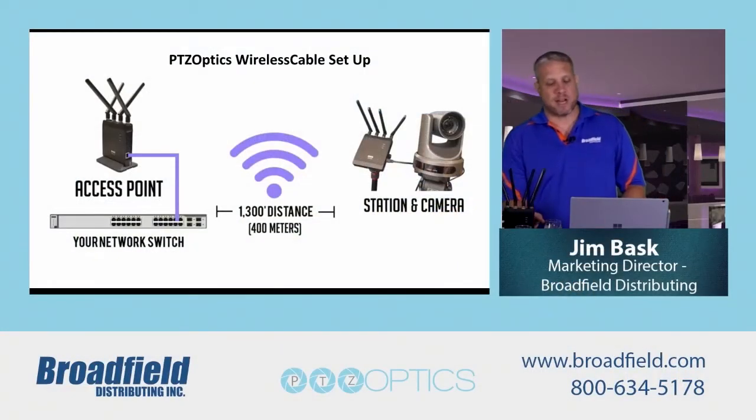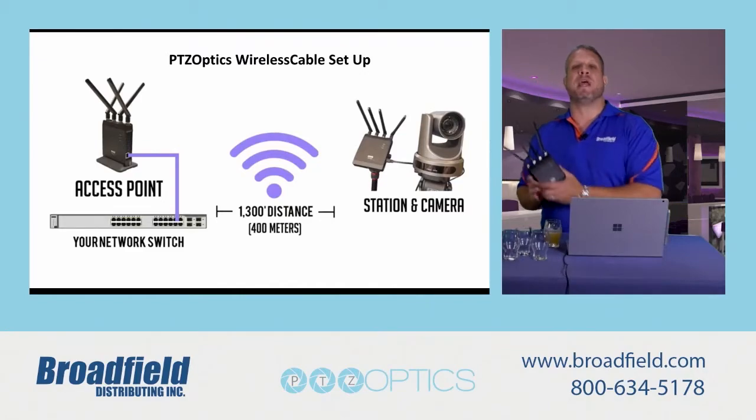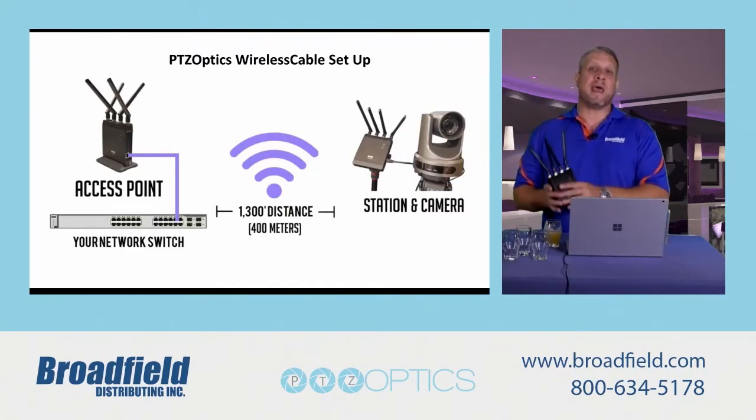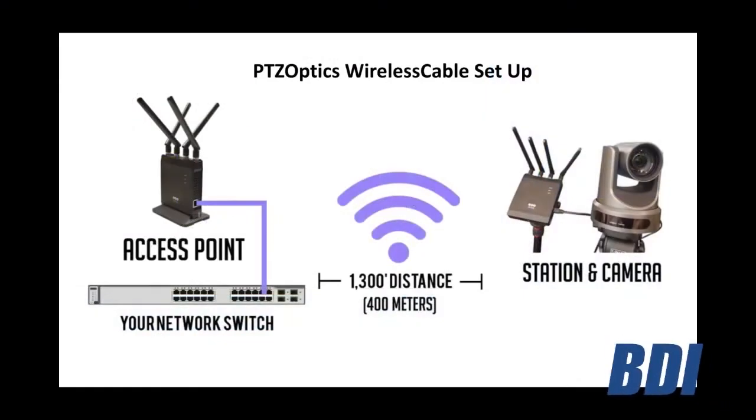The basic configuration would be one wireless cable connected to your camera itself. And then up to 1,300 feet away, you would take the other paired wireless cable and connect that directly to your network switch, giving you that access point to communicate wirelessly to your camera.